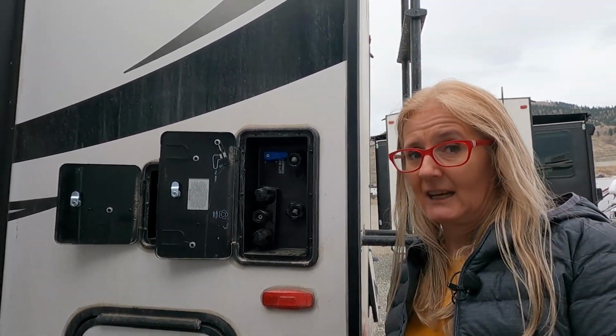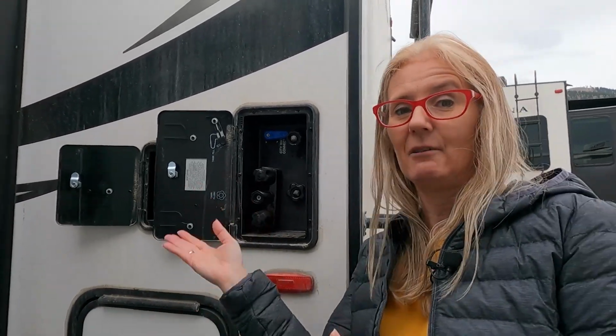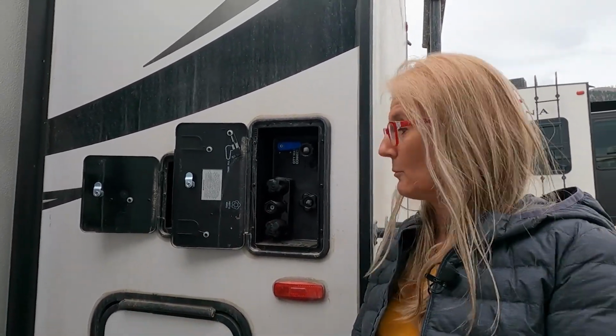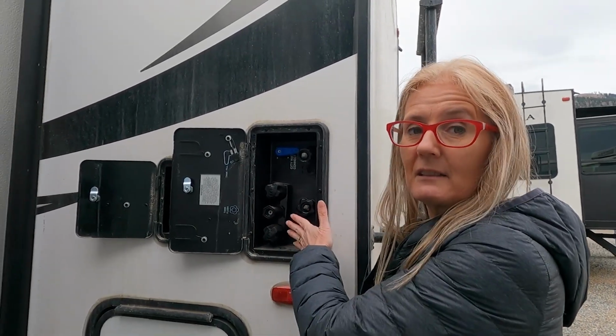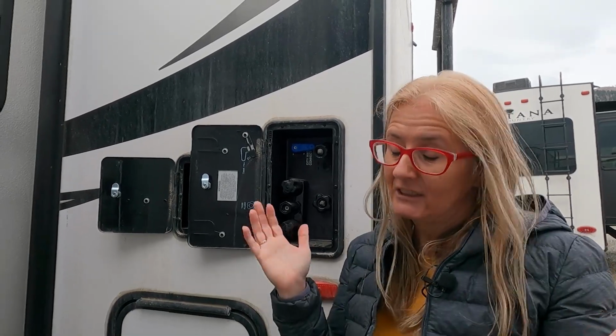And I'm suggesting that since you're not flushing those hoses out with your gray, you're probably going to want to do this black flush each time, because the poopies are going to get caught up in there. So just a thought on that. All doable. You just need to think it through and make a plan that works for you.